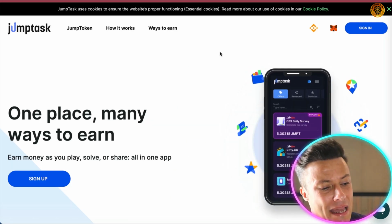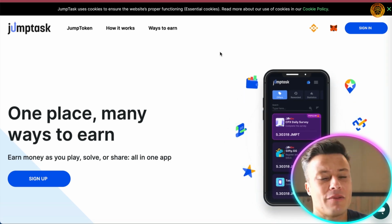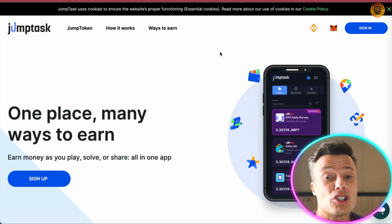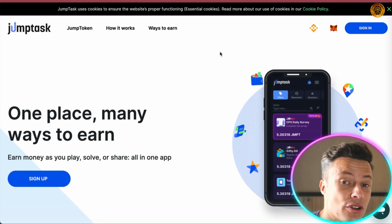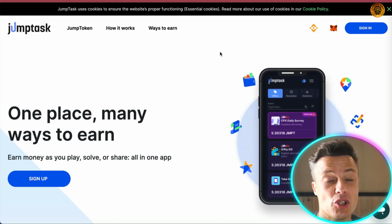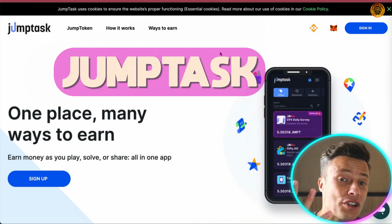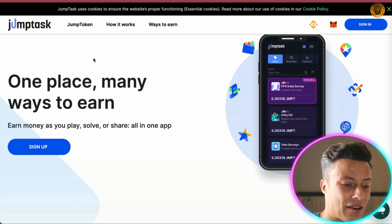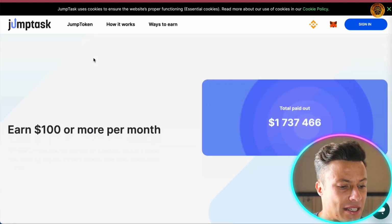One place, many ways to earn. Obviously, when it comes to crypto, earning passive income is definitely something you could do, and is very worthwhile if you can find the right place to do it. Jumptask promises 4 different ways in which you can earn a passive income in crypto, so let's find out a little bit more through this platform.